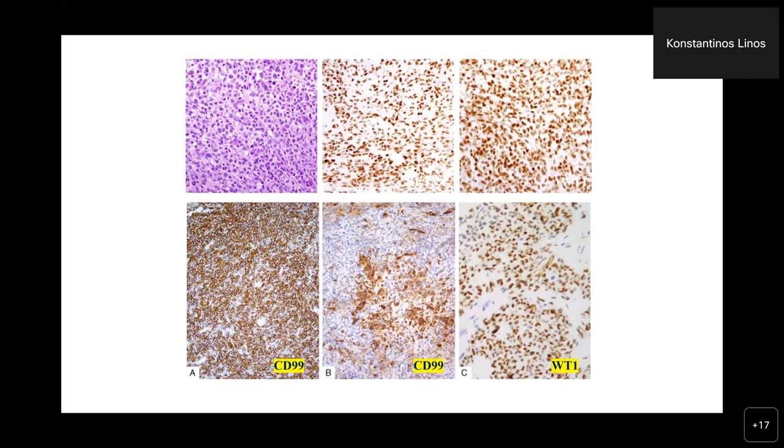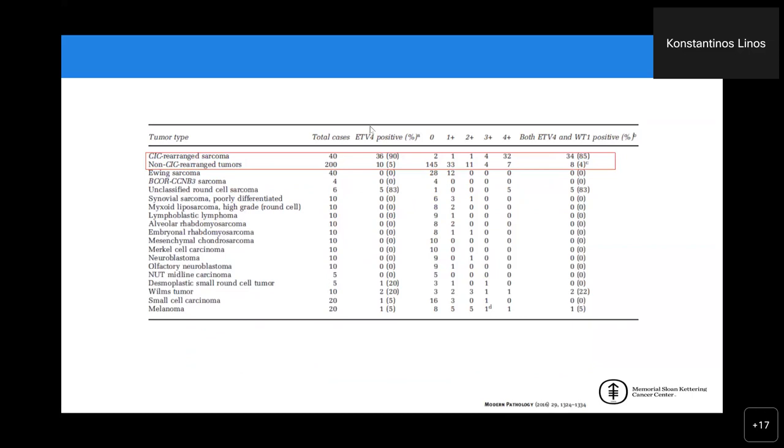So WT1 is a good marker: if you're dealing with a round cell sarcoma, you can start suspecting that you may have a CIC rearranged sarcoma. And there is actually an ETV4 immunohistochemical stain. I told you that ETV4 is upregulated in CIC rearranged sarcoma. You can exploit that diagnostically as well, and you see here the great majority of CIC rearranged sarcomas were positive, where a lot of other tumors in the potential differential were negative.